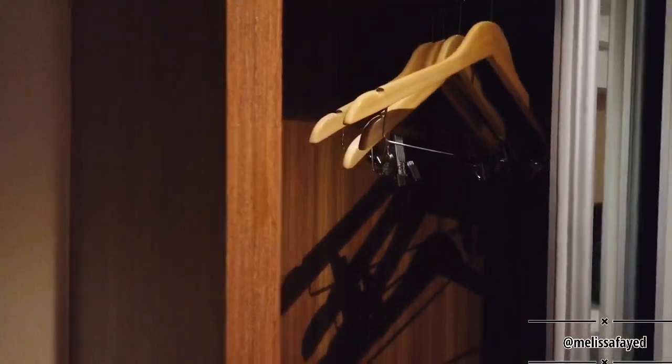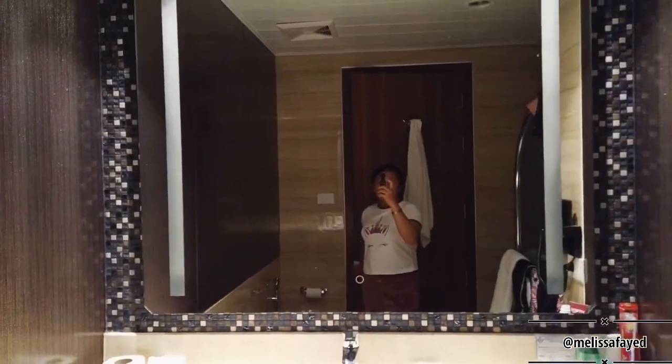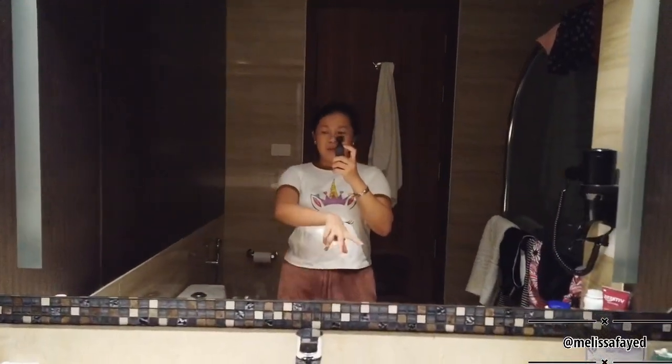Meron din silang dresser. Hangers. Then, this is the CR. And guys, ito yung parang vanity area nila, or lavatory nila.